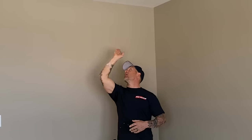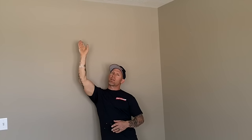If you do your walls first and then your ceilings, now you've actually got to do your cut-ins looking up at the ceiling and working this way. And it's a lot harder to do your cut-ins, a lot harder to get a straight line if you do your ceilings last, if you're rolling your walls and your ceilings.